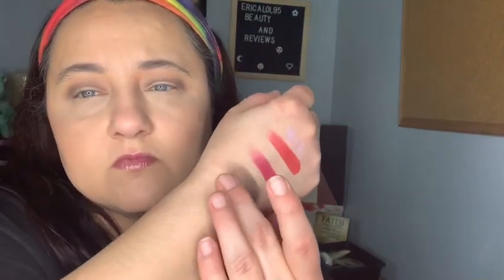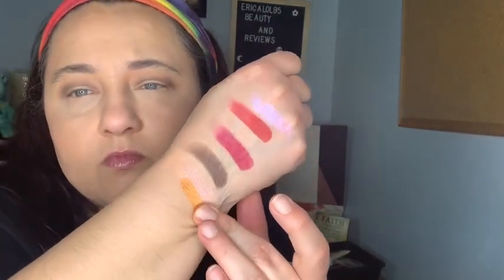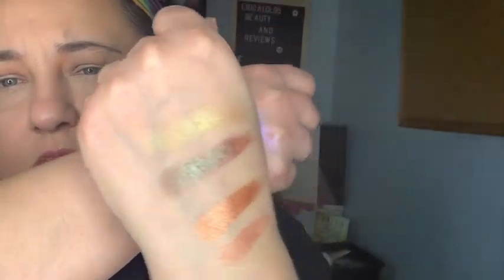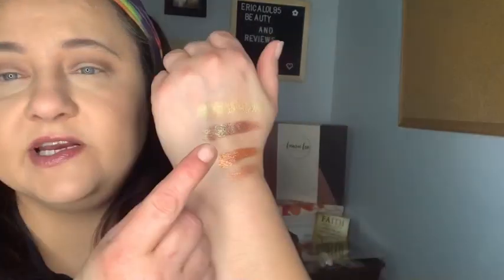Let's look at this one. Let's see how light that is. It's too light. Too light. I think I like that one. See, it's called Live It Up. It's right next to this color.